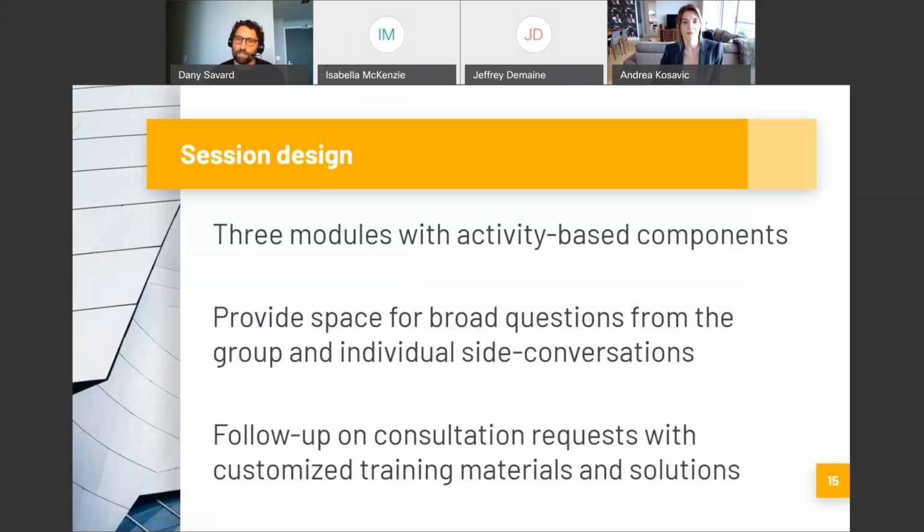More practically speaking, in terms of session design, we split the content that I just described into 3 modules with activity-based components, so some breakout discussions, some polling. We really wanted to make sure that we provided equal space for broader questions that could be addressed to the group as a whole, and wanting to make sure that people felt comfortable doing that. But we also wanted to support those that preferred to have individual side conversations and wanted to look at their very specific needs. And then, of course, we wanted to make sure that attendees understood that we were there to follow up on any consultation requests and that we were ready to provide customized support where needed.